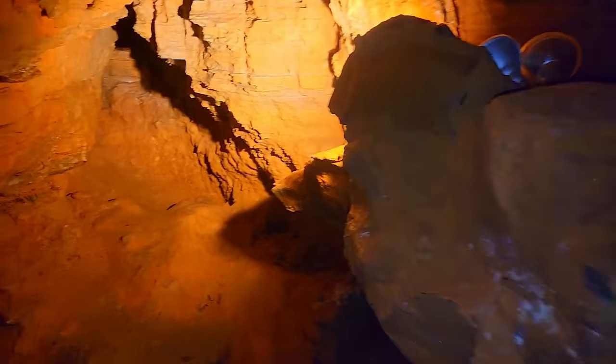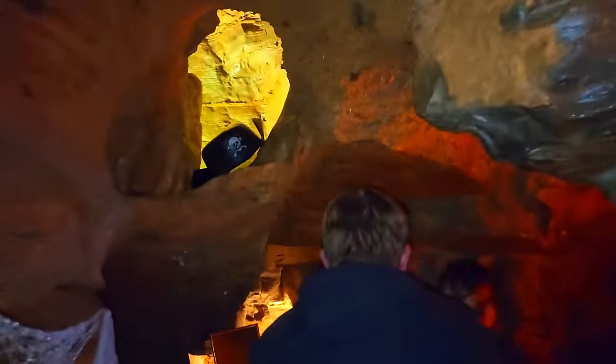This reaction is what we call phosphorescence. Ooh. And so it is basically absorbing the energy from this light, and it's gonna keep glowing. See the freak? Oh no, it's me.